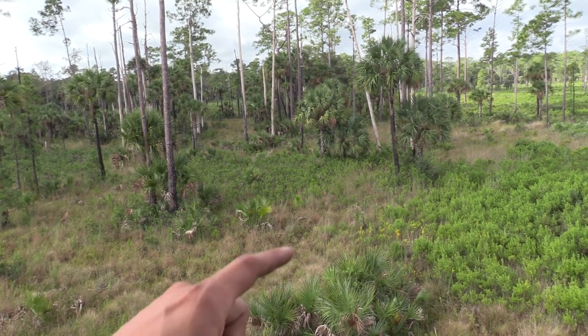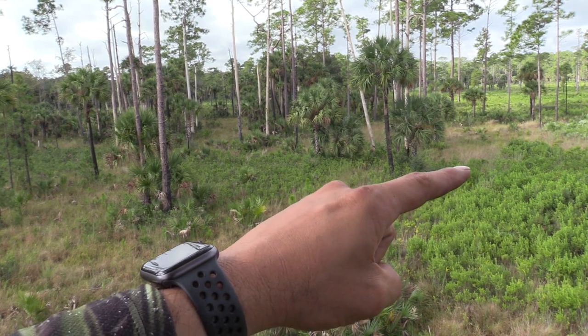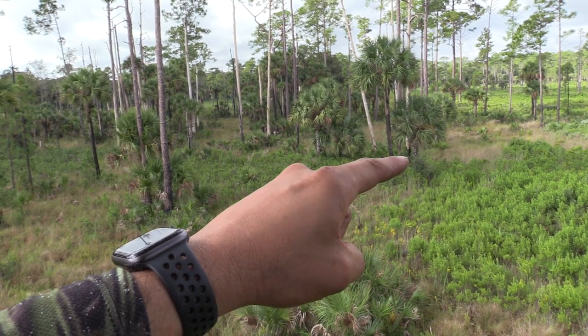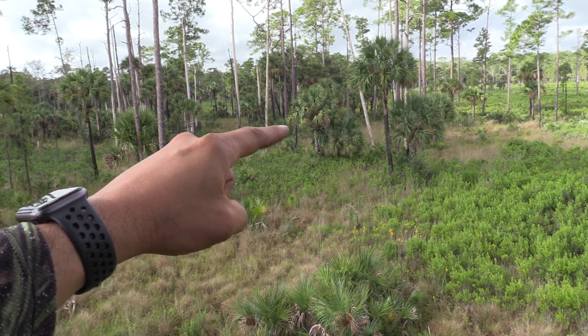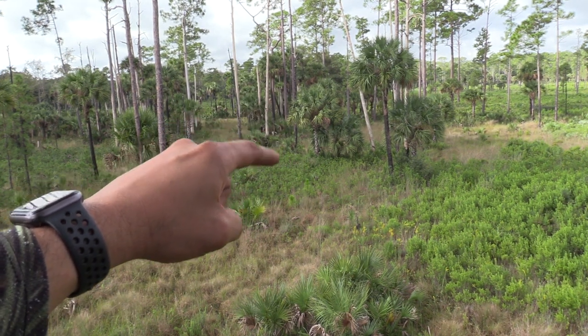And just now that buck came out from over here, went behind these palm trees here, right along. Shot from this tree right here.